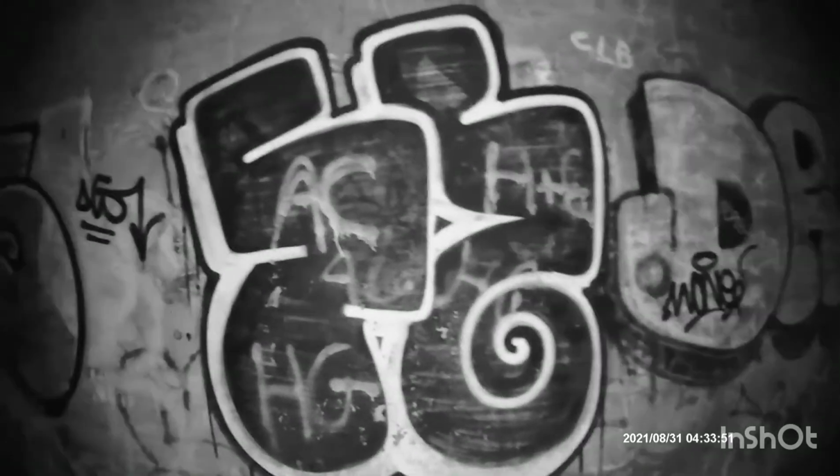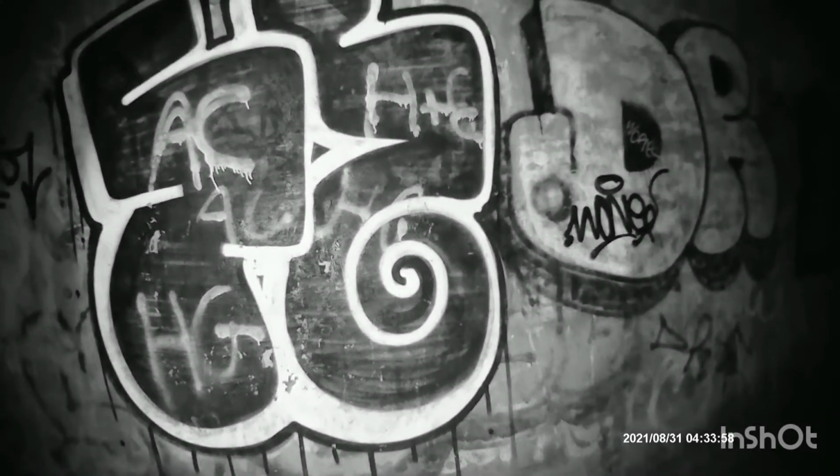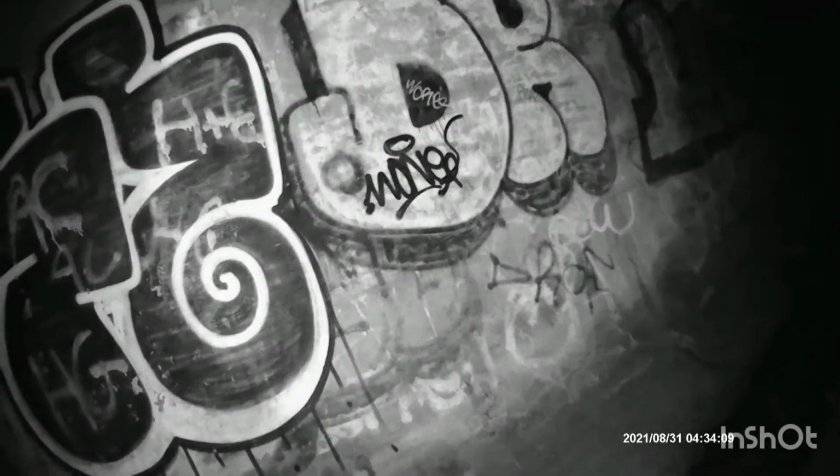On the wall here, some more graffiti. I don't know what it says, but it's got some spirally shapes. I think one of the words says raw. Something raw. Dr. Raw, is it? Dr. Raw? What does that say?